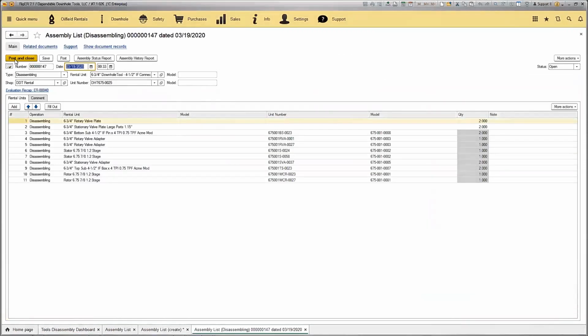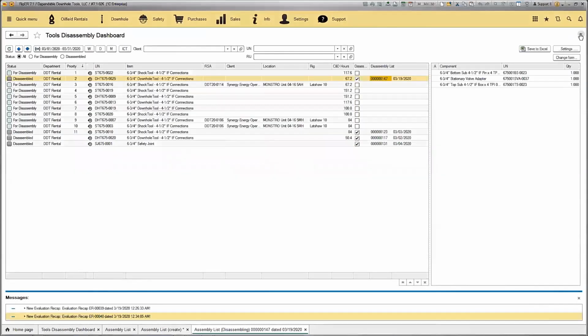Okay, so let's go into our disassembly list, and you can see all the components are in there. For that is our unit number, and it's already posted for us. So we just disassembled that unit and created the evaluation recap for it in 2 clicks. So double click. All right, back to you.